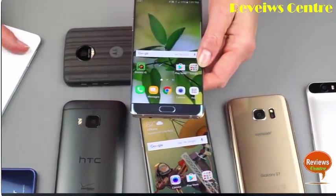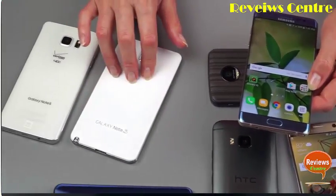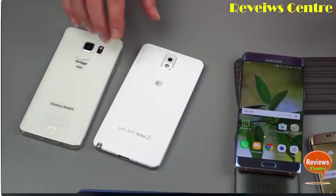Lastly, as we move over to this section here, this is sort of like the history of the Note Museum. Now, I wish I had the Note 4 as well, because for some people, that's the cult classic favorite there. It still had expandable storage.